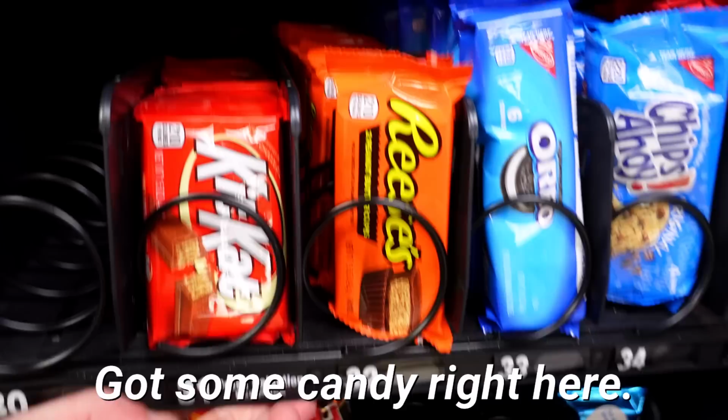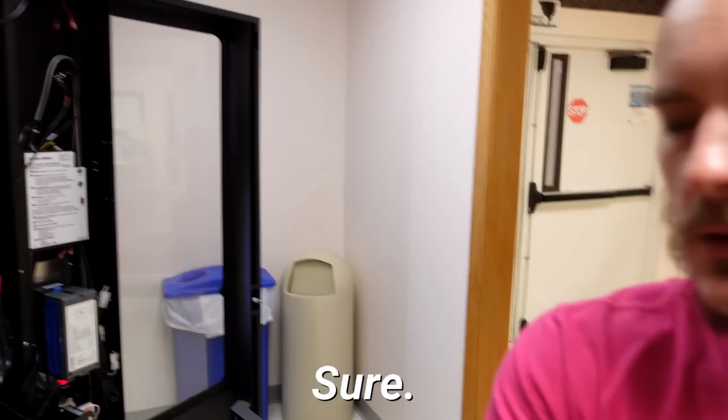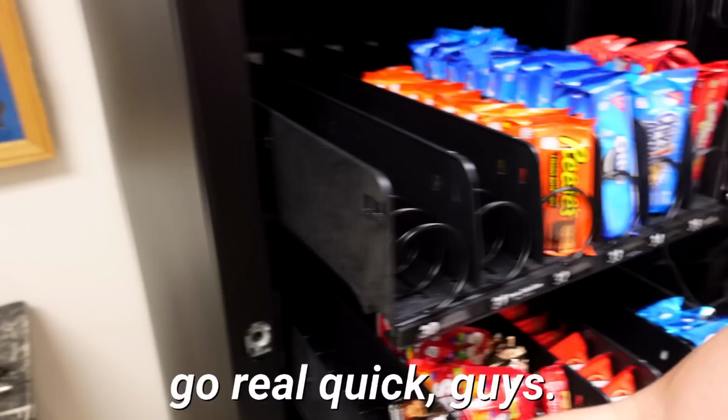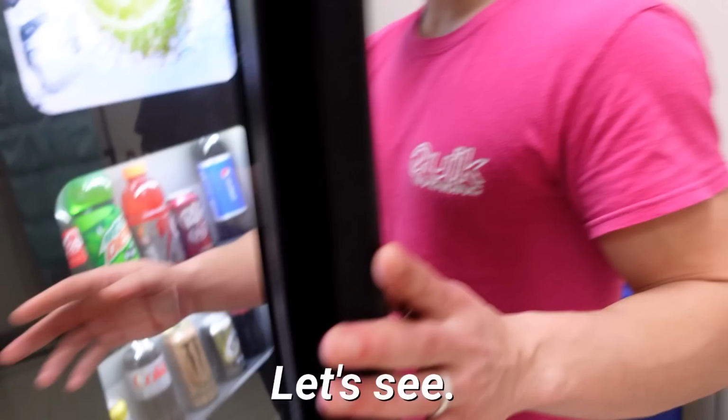If you want to take this for a sec, I can show them how we change prices. What candy should we put here? Let's look over here real quick. We got Kit Kat. So we have these down here. Now, these are where our Hershey bars are going to go. They'll go by each other, but right now, 30 and 31. How much do they cost? 31 is $1.25. So we gotta increase that.